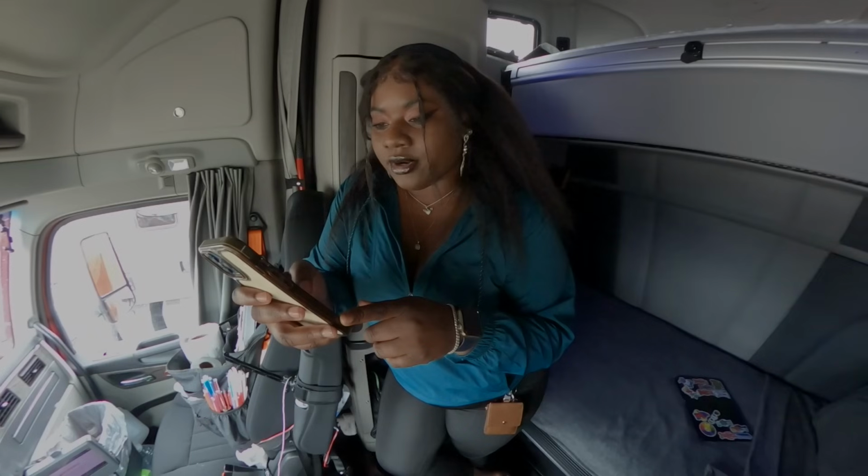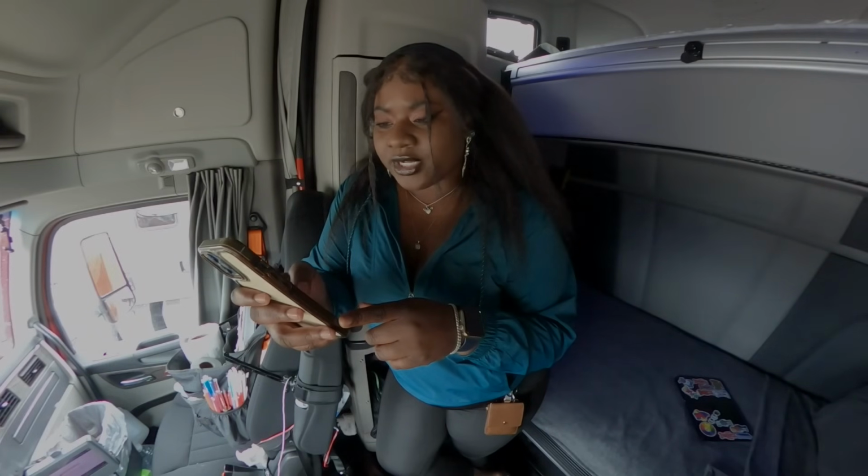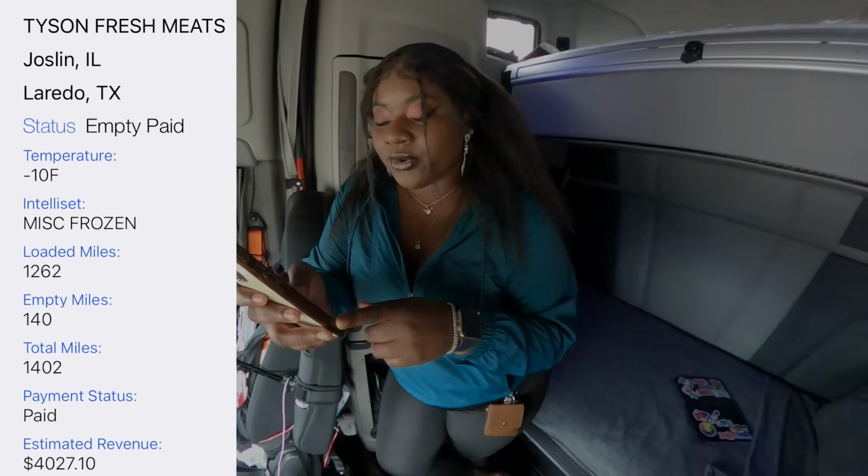This load was a total of 140 empty miles, 1,262 loaded miles. This load is paying a total of $3,487.10. If you're paying attention to the screen, you can see that the revenue is way more than what I said, but that's only because of detention pay. Y'all know I had to be doing some waiting for the detention pay to be that much, but we're gonna get into that later on.